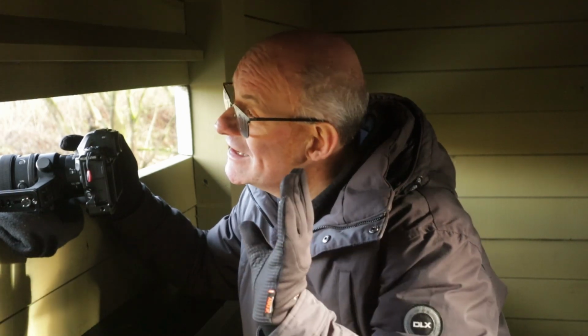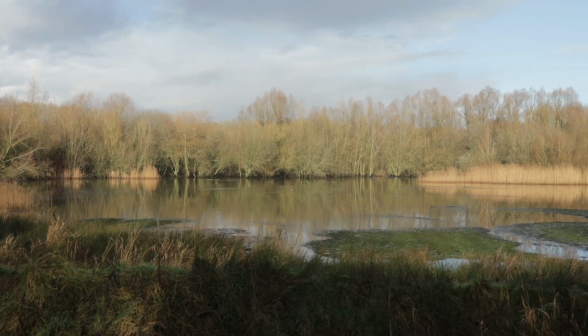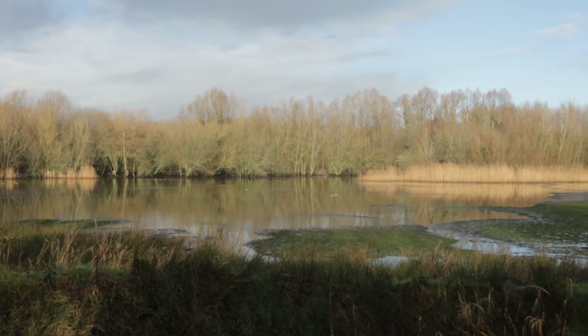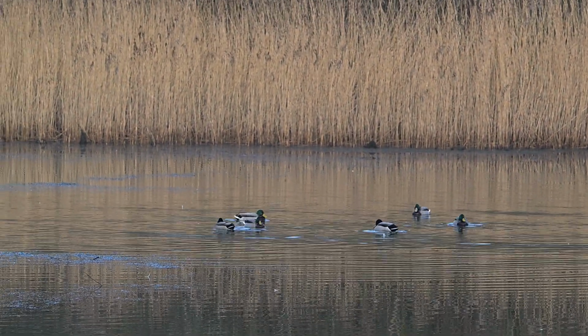Well, this has been another lovely location. This hide has got a lovely view over this little bit of water. Unfortunately, the birds are a little bit further away, but I still think I've managed to get some shots, and a heron flew over as well, so hopefully I've got a shot of that too.